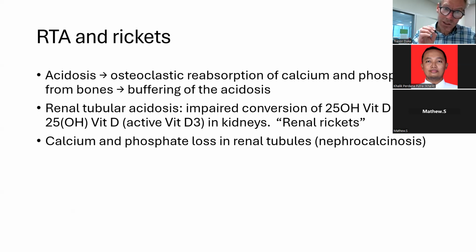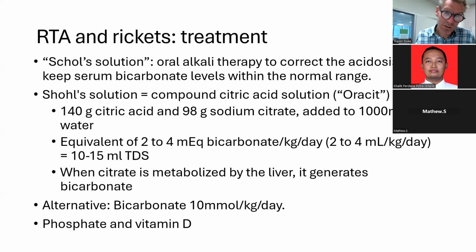And also because their kidneys have impaired conversion of 25-hydroxyvitamin D to 1,25-hydroxyvitamin D, the active calcitriol, in the kidneys, that leads to renal rickets because they're vitamin D deficient, but also their acidosis is part of that. And because they're depositing calcium and phosphate in the renal tubules, it leads to that nephrocalcinosis I mentioned before. So for all those reasons, children with RTA have the features of rickets typically.